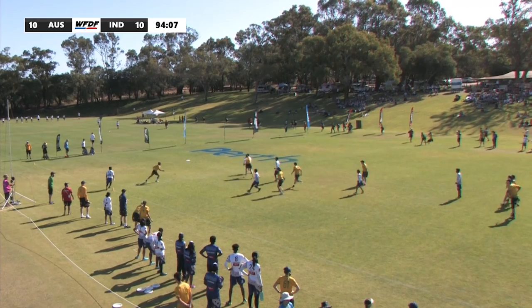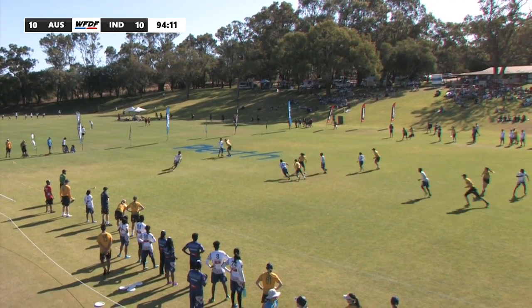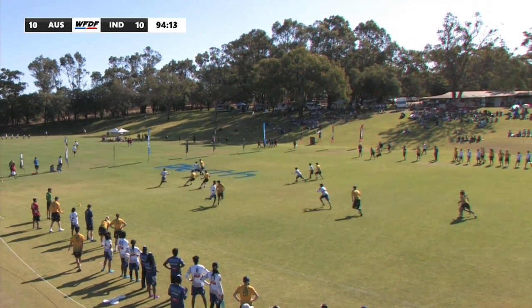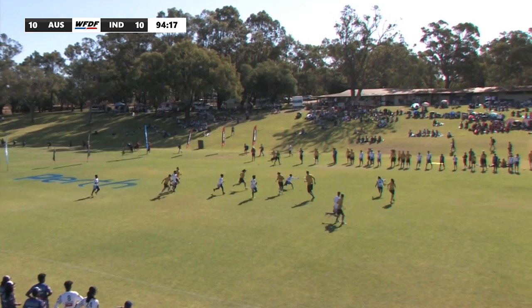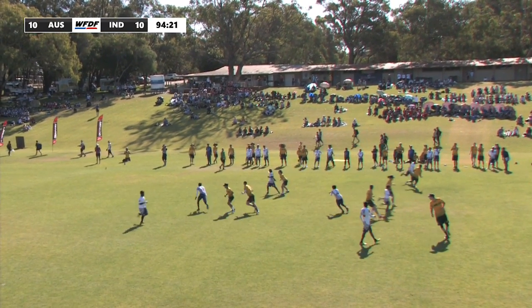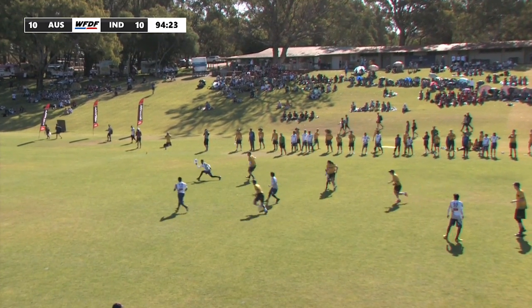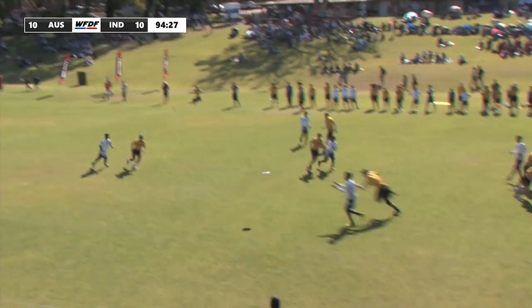Ganesh. Pressured catch by Kishore. Pressured catch by Dati. Finds Selvi. Kishore. Ganesh. Everyone's working so hard out here at the moment.